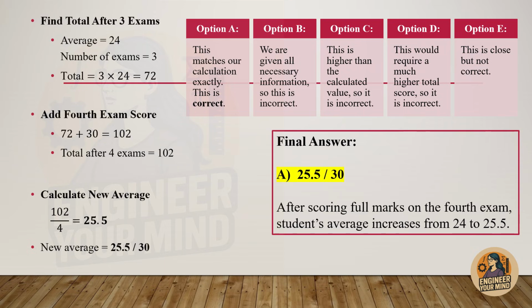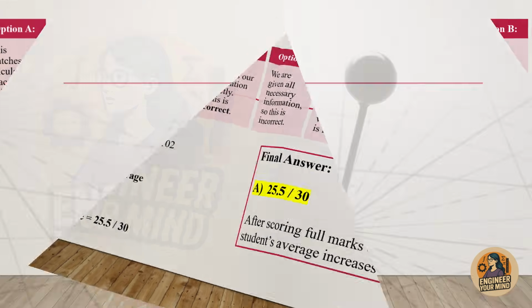Final conclusion. After scoring full marks on the 4th exam, the student's new average becomes 25.5 out of 30. The correct answer is option A.